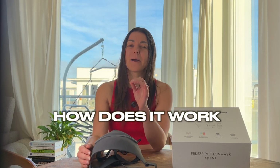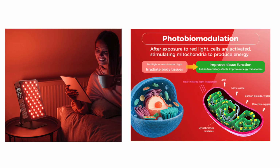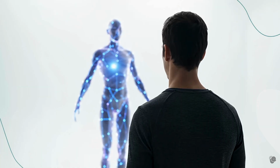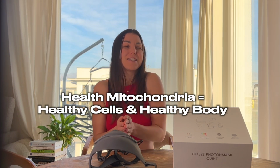So how does it work? Do you remember the biology class when you learned about photosynthesis and how plants use sunlight to make their own food and grow? Obviously, we humans don't use sunlight to make food, but our cells do respond to specific wavelengths of light. Red light therapy, for example, stimulates your mitochondria. If it's the first time you hear the word mitochondria, think about them as the energy center inside every cell in your body. Your body is made up of trillions of cells, and if you want to have a healthy body, feel well, look well, then healthy mitochondria are literally the foundation. So, in other words, better mitochondria function, better health, including your skin.